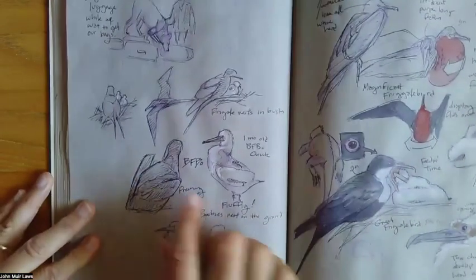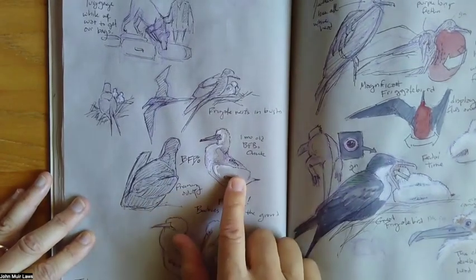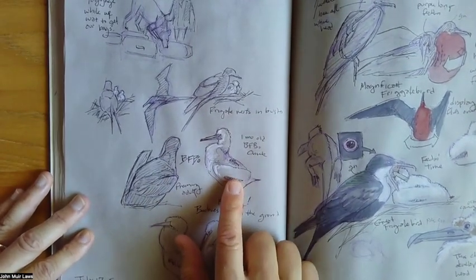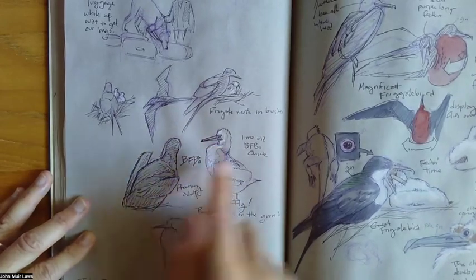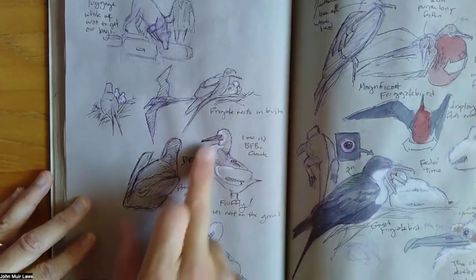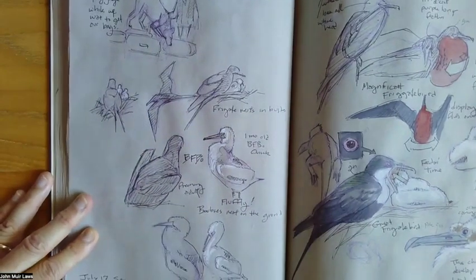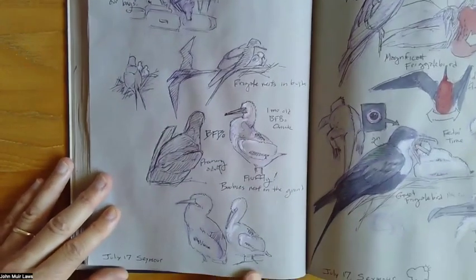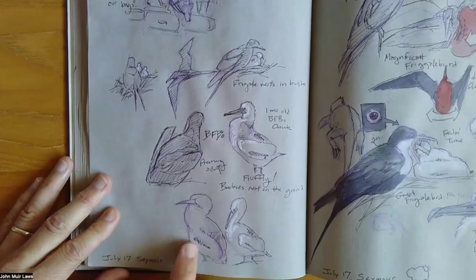But look at this. So here are blue-footed boobies. Here's a month-old blue-footed booby chick. So this is a ballpoint pen sketch with a little bit of white colored pencil on it to bring out the absolute fuzz that was these things. Really, really neat birds. So a few ballpoint pen sketches.